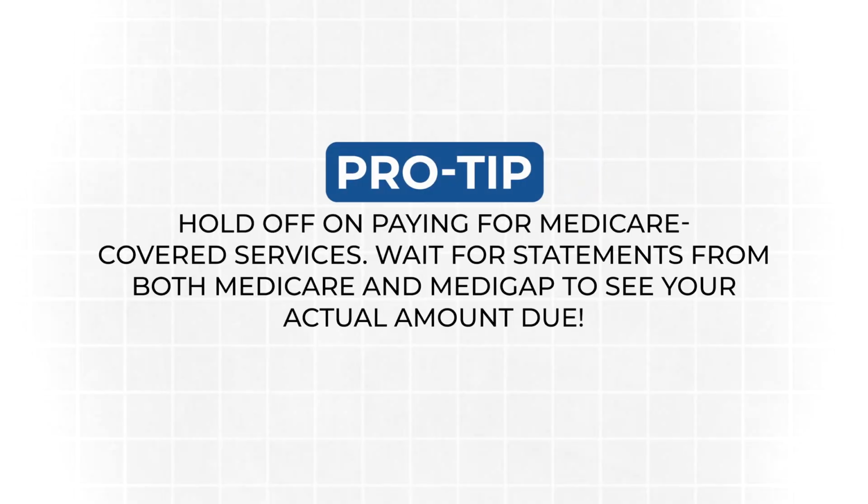Sounds easy enough. This is often why your provider will ask you for both your Medicare card and your Medigap ID card during your visit, or at least the first visit. This crossover process is important to understand because it means that providers should not be billing you until after both Medicare and Medigap have the chance to process the claim. Only when there's a portion not covered by either Medicare or Medigap coverage should you receive a bill.